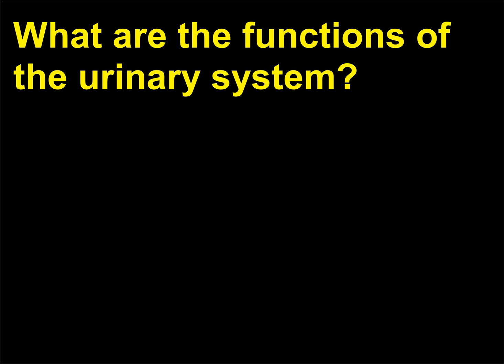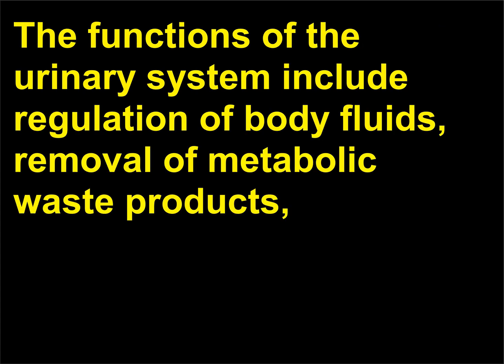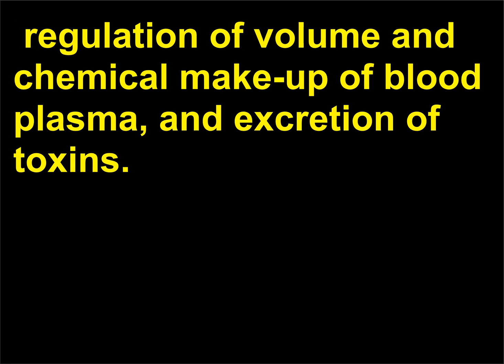What are the functions of the urinary system? The functions of the urinary system include regulation of body fluids, removal of metabolic waste products, regulation of volume and chemical makeup of blood plasma, and excretion of toxins.